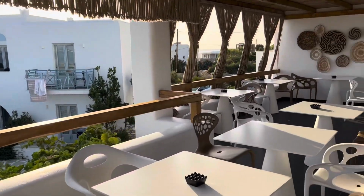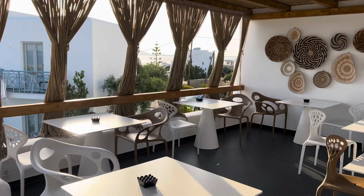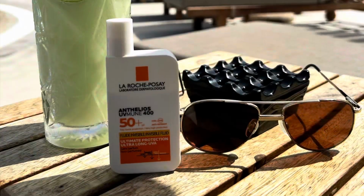You can either sit inside or outside. Outside, for us, it was a little bit warm, but yeah, it's a great view to drink your morning coffee and drink that fresh, lovely orange juice.